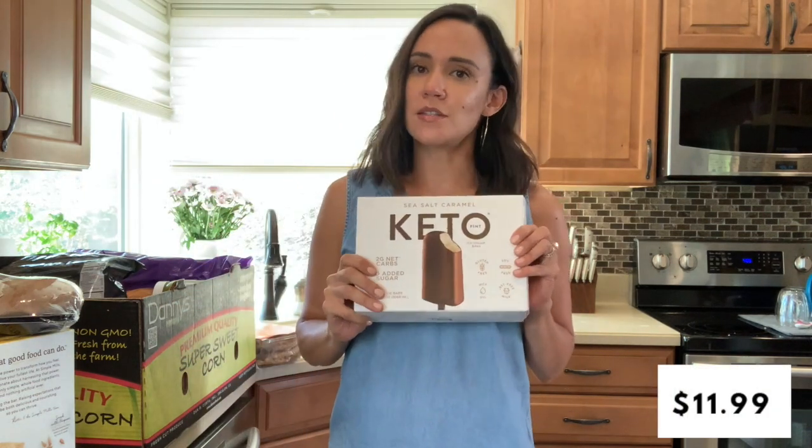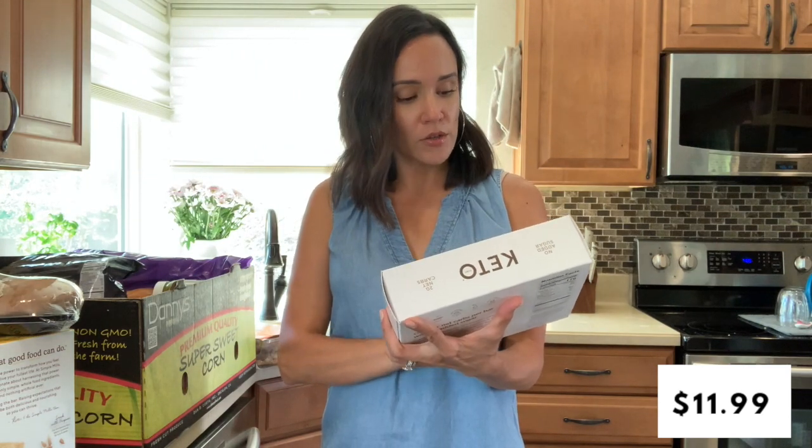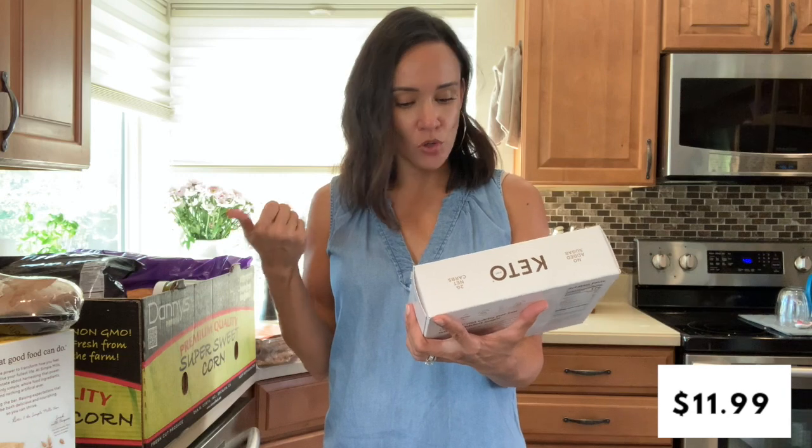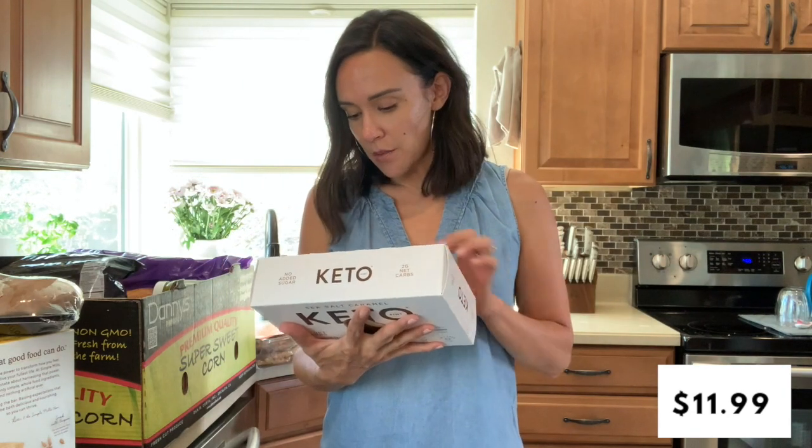And then these have become a serious quarantine treat for us, but they are good. There are 2 grams of net carbs, no added sugar, no gluten, soy-free. I looked at the ingredients list and it's pretty decent.